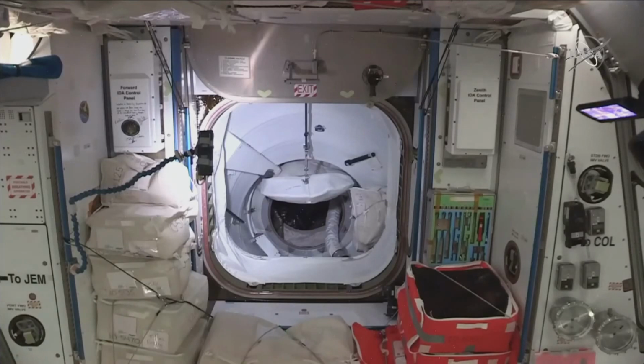Dragon SpaceX on the big loop. You are go for hatch opening per your decal, followed by the remaining actions in procedure 4.400, section 6. Dragon copies. Hatch open per the decal and remaining steps in section 6 of 4.400.